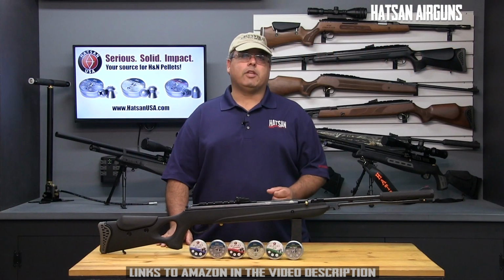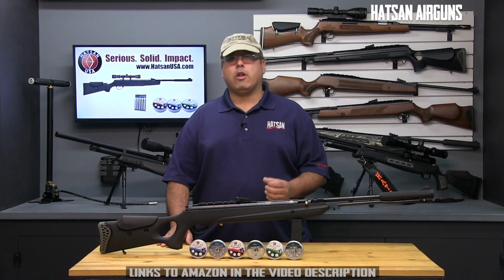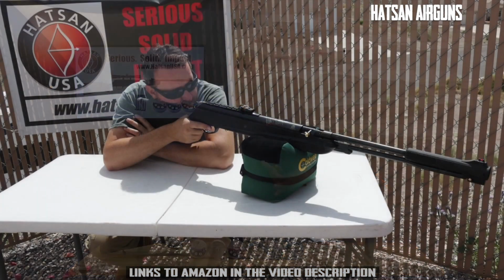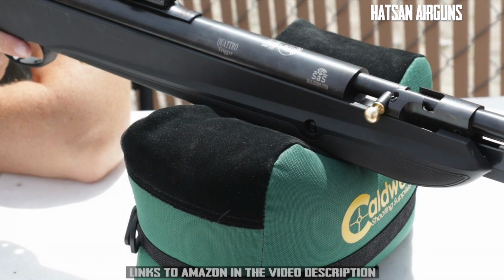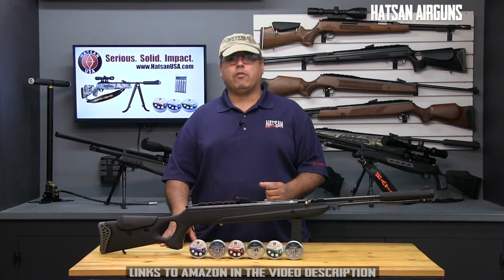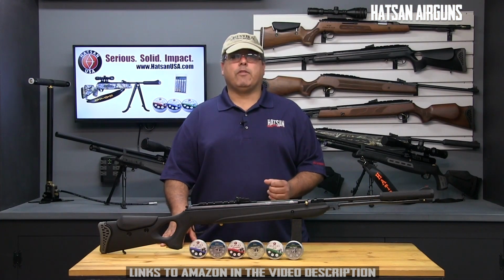Here are a few final tips to help you get the most out of your spring or Vortex gas piston powered Hatsan air gun. Let's start with what not to do. Don't rest your rifle directly on any type of support like a sandbag, rifle rest, shooting sticks, or any other type of hard surface. This will create an unstable rest point, and you'll never get the kind of consistent accuracy that the rifle is capable of achieving.